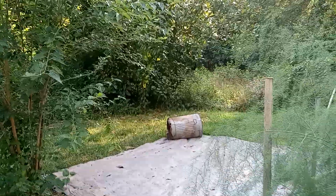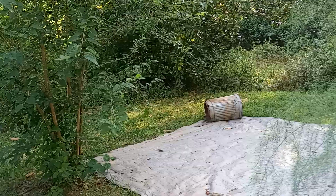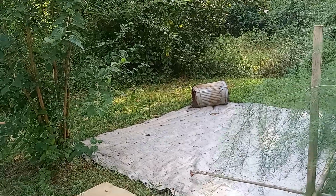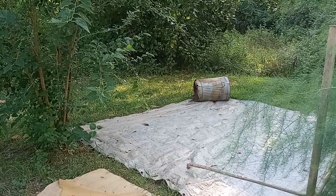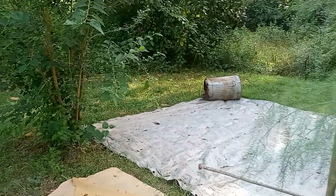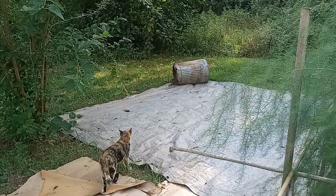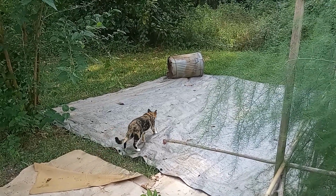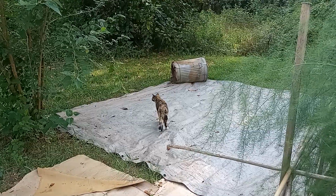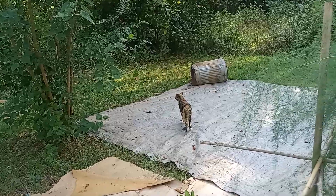Out here, I should have the hose on and be watering, but I just convinced myself that it was going to rain last night. Like, I totally believed with all my heart that it was going to rain last night, and it didn't. So I was just taking my gnome watering can and watering a few sensitive things that won't survive if I don't water. And I don't think I'm going to water today. I'm tired. I mean, I'm going to water the things like seeds that are still growing and stuff.